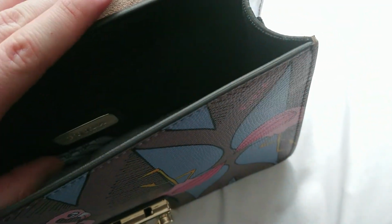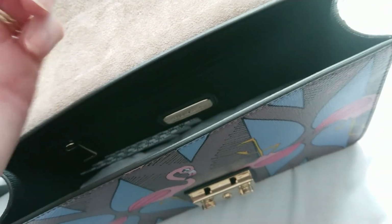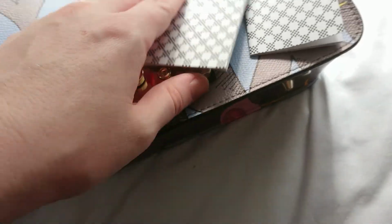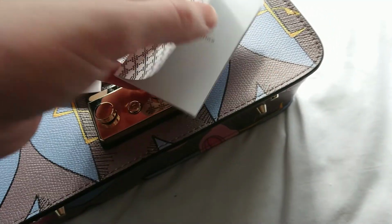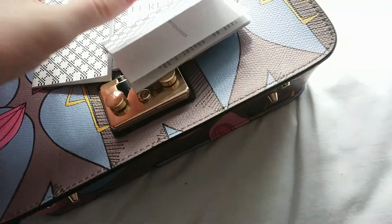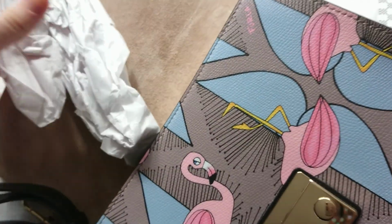Inside you have got a slip pocket and a zip pocket. I apologise for my nails. I used orange nail varnish a few weeks ago and my nails did not like me for it. This particular bag came with the care books for it. I don't know why they give you so many books, but I mean I have the same ones with my other Furla. It's also come with a little bit of the paper packaging.